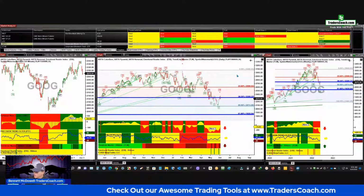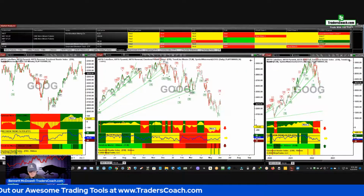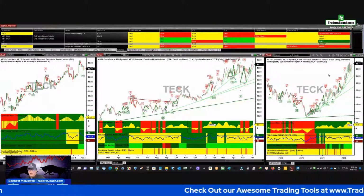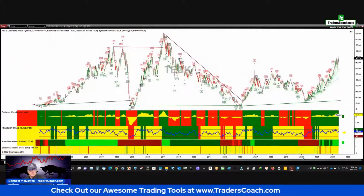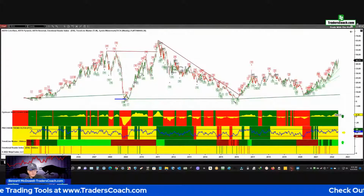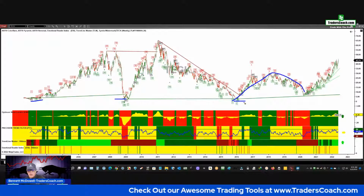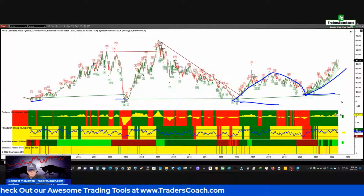All right, TEK. So I put Google on a watch list. Let's take a look at the weekly chart. Definitely the roller coaster. Almost a triple bottom here. Look at this, going all the way back to 2003. This came up, this bottom held. Now this bottom held. So it looks interesting.